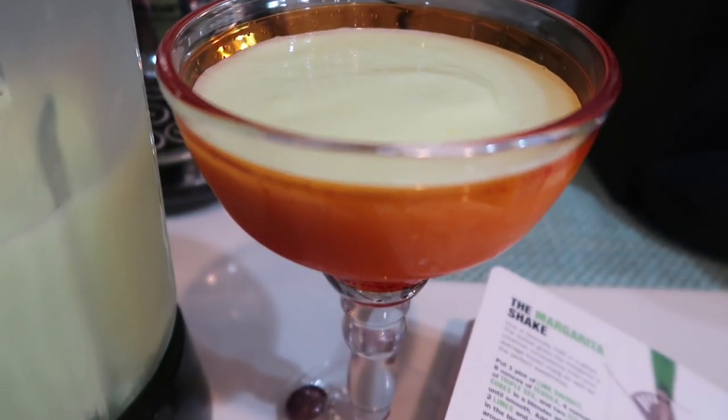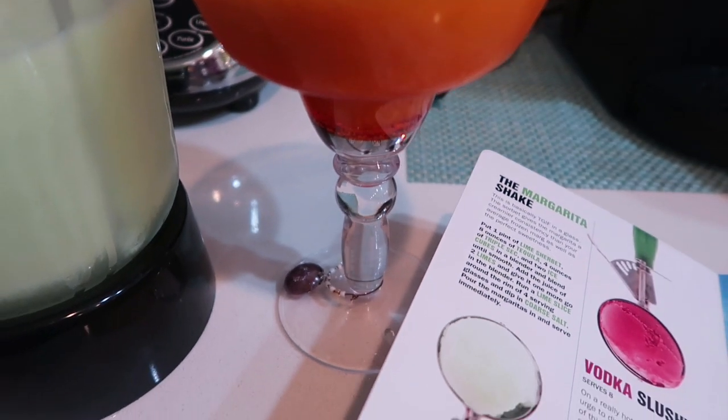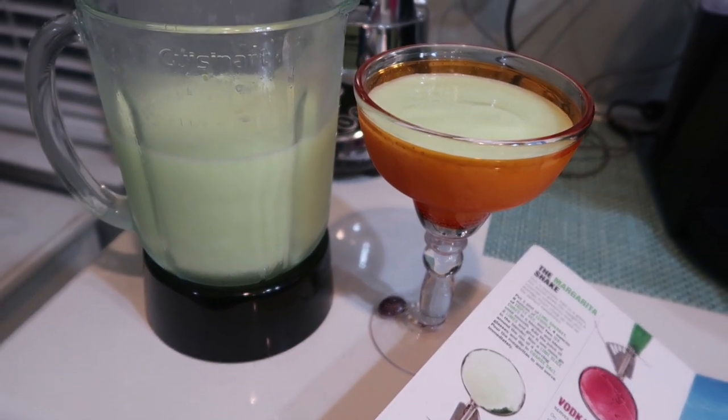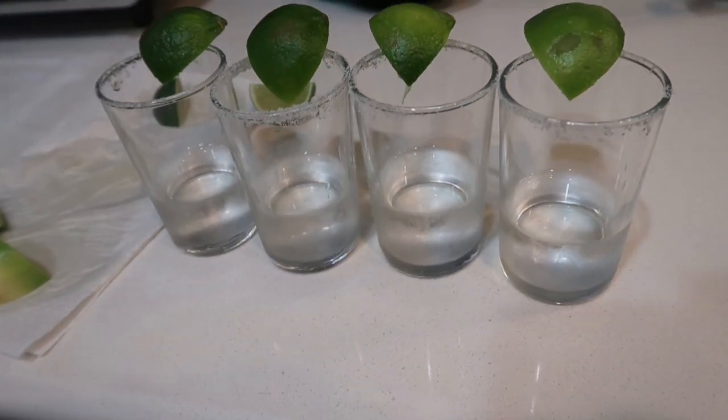We used a bunch of ice and frozen sherbet, but the sherbet did exactly what they said, and it made it silky and creamy, where a frozen icy margarita is more like chunky ice, where this was silky and smooth. I don't know, I could not explain it.